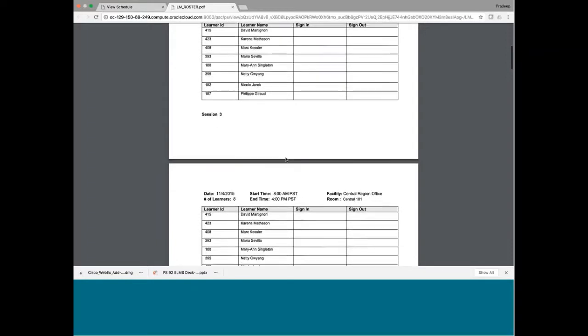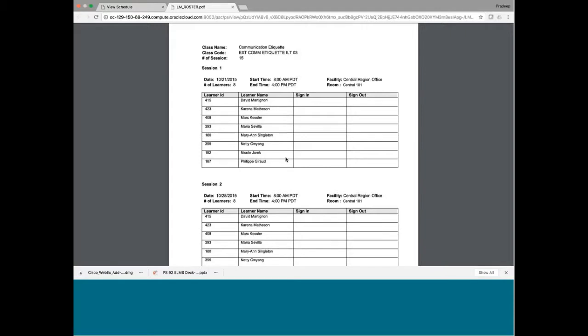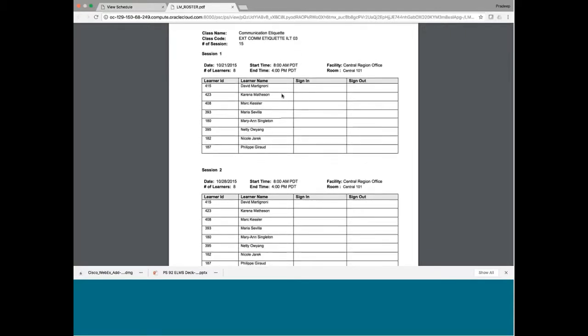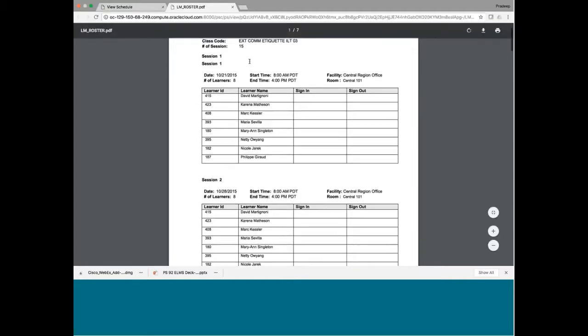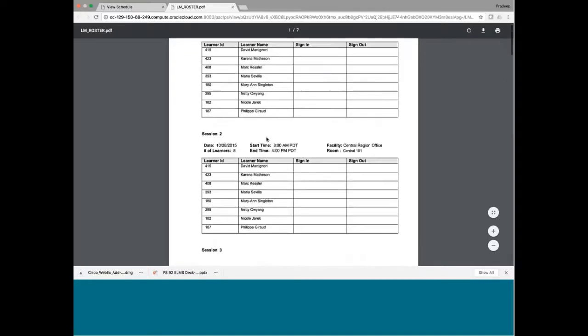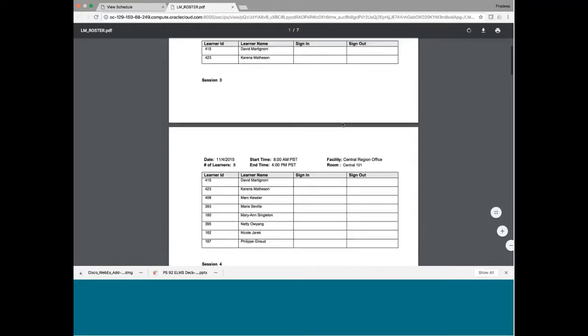For example, one course may have multiple sessions in a day. For each session, they may have multiple instructors also. If you want to see that information, you can add that instructor information. If there is only one instructor, you can see that too. Like class name, class code, number of sessions, say 15 sessions, so session 1, session 2, start time, end time, date, number of learners enrolled, facility, and room number. Everything is printed over here. They just need to sign in and sign out. This is the overview of the roster.